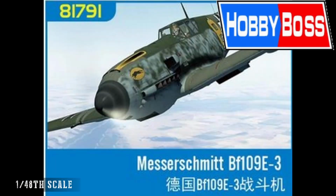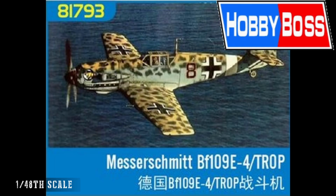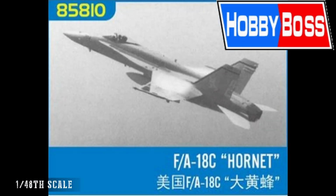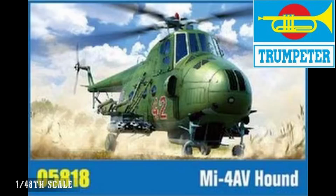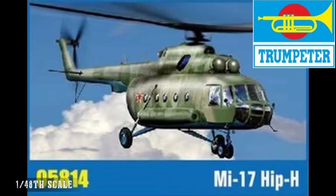Moving then on to 1/48 scale and back to Hobbyboss and back to aircraft, we have a couple of Messerschmitts, the 109E3 and the 109E4 Trop, probably based on the 2015 109F. Obviously they'll have different wings and different pieces. And then we have the F/A-18C Hornet, probably based on the 2021 Super Hornet kits. Next up from Trumpeter, we have some Russian helicopters. We have the Mi-4A and the Mi-4AV Hound, both based on the 2022 base kit, and the Mi-17 Hip H, based on the 2022 tooling as well.